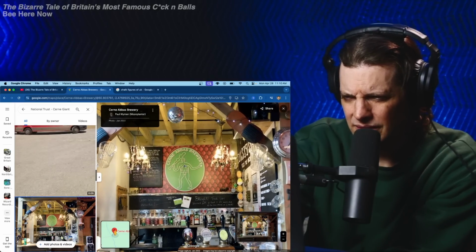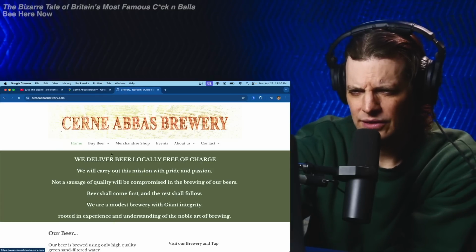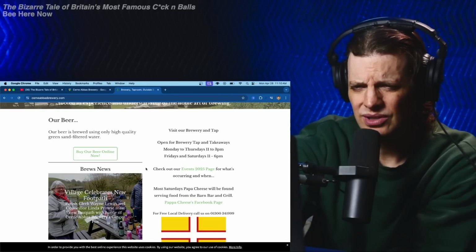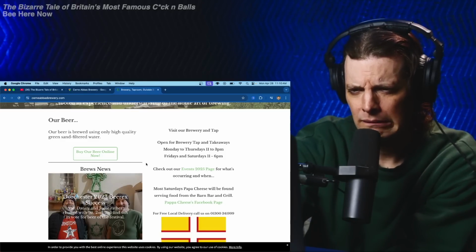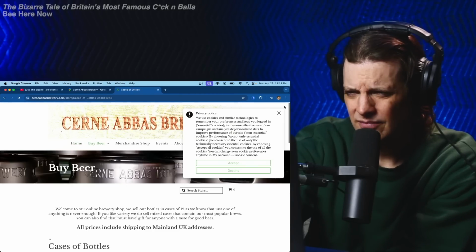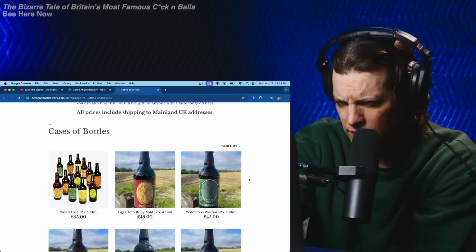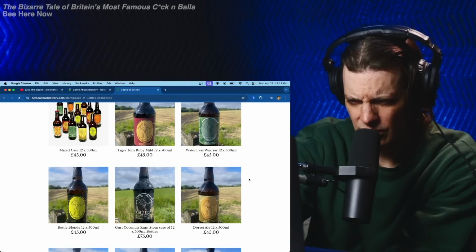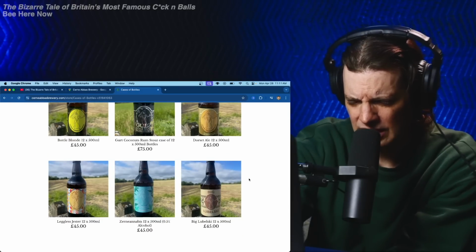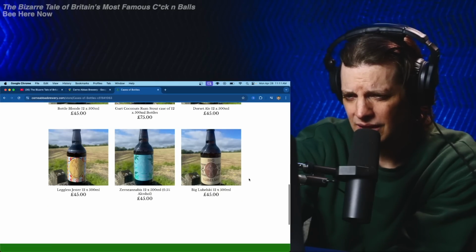What's this brewery called? Oh, Cerne Abbas Brewery. Do they have a website? Oh, they do. And I wonder if they have clever names for their different kinds of beer based on the giant penis. Our beer is brewed using only high-quality green sand-filtered water. I don't know what that means. Buy beer. Let's look at the bottles. Mixed case. Tiger Tom Ruby Mild. Watercress Warrior. Bottle Blonde. Gert Coconuts Rum Stout Case. Dorsal Ale. Legless Jester. Cerne Abbas. Big Lebowski. Okay. Big Lebowski.